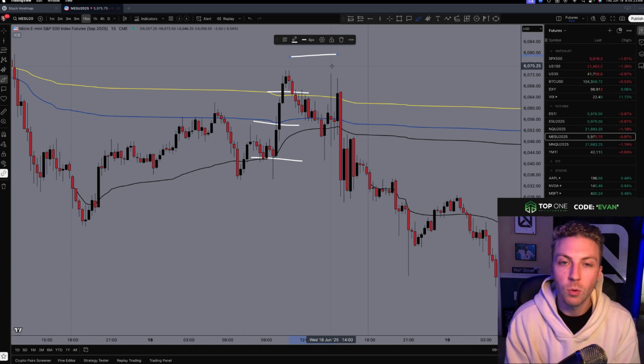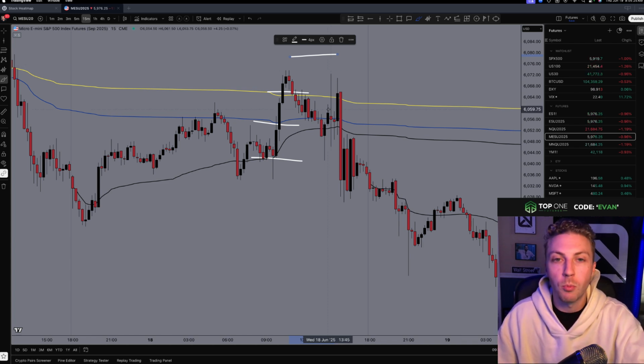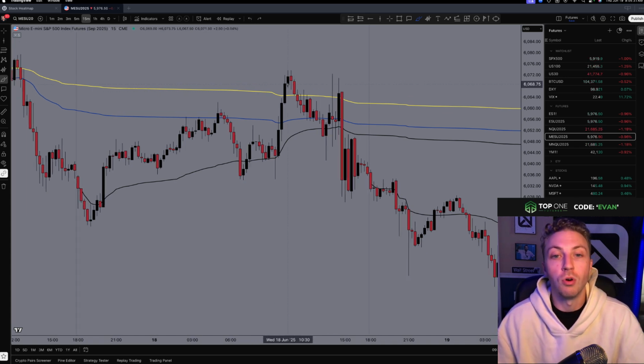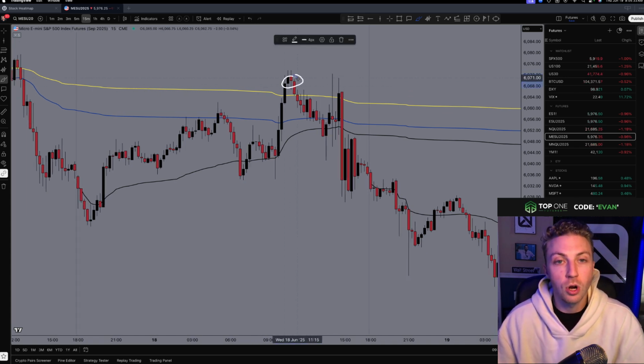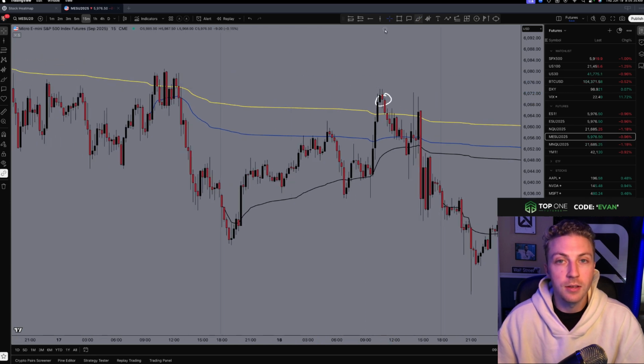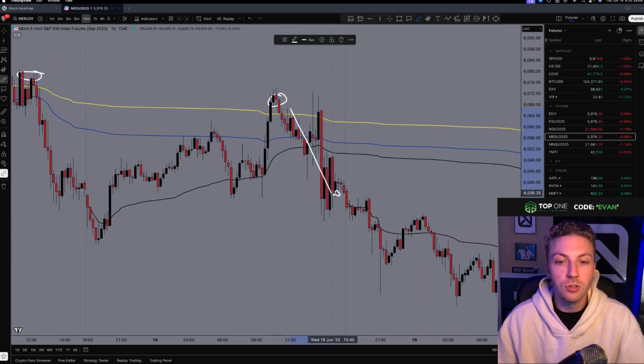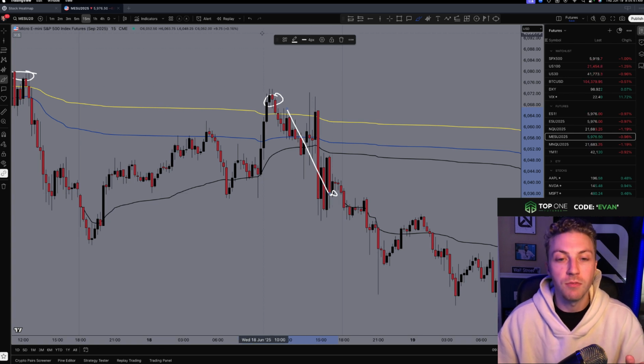I'm not looking to long it way down here and hold through all these VWAP breaks hoping it does so, right? Because it doesn't always and it often won't. And you can see it doesn't actually turn into a strong bullish day. It ends up holding the start of week VWAP just like it did yesterday and creates the next lower high for us to work with and come back down in the afternoon with the help of FOMC.